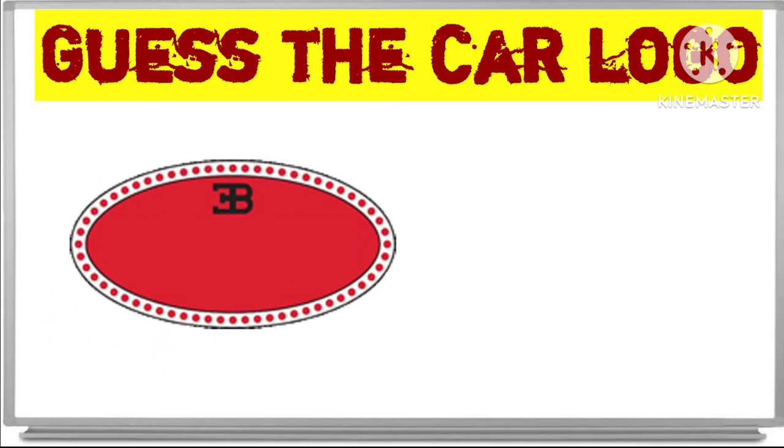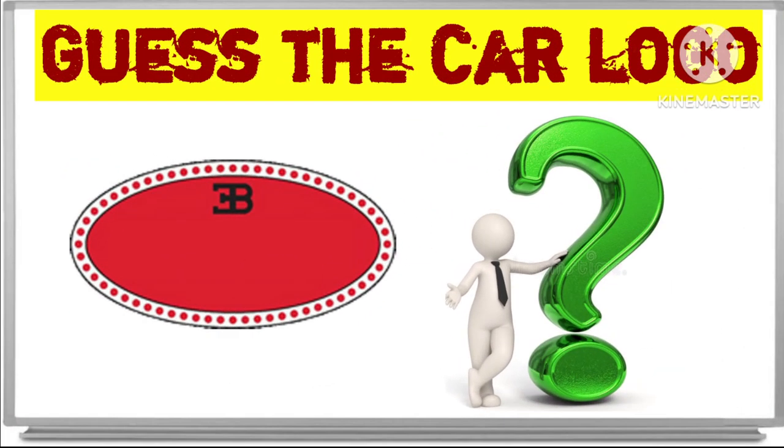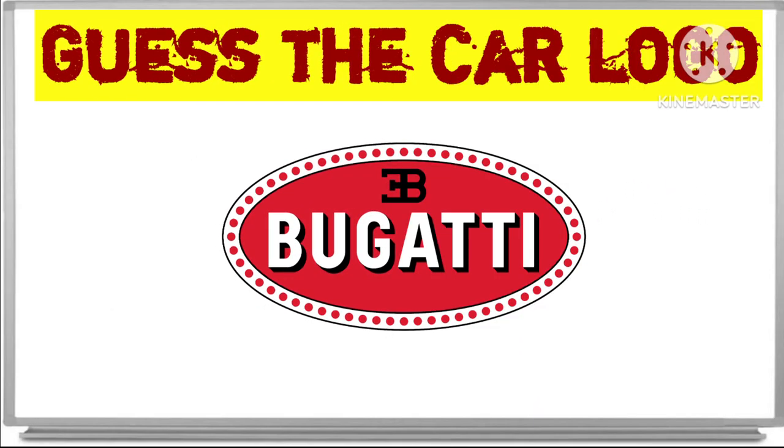Let's go to the next car logo. I don't know what it is. You don't know? No. You have 3 seconds. Think about it. I don't know. This is Bugatti.